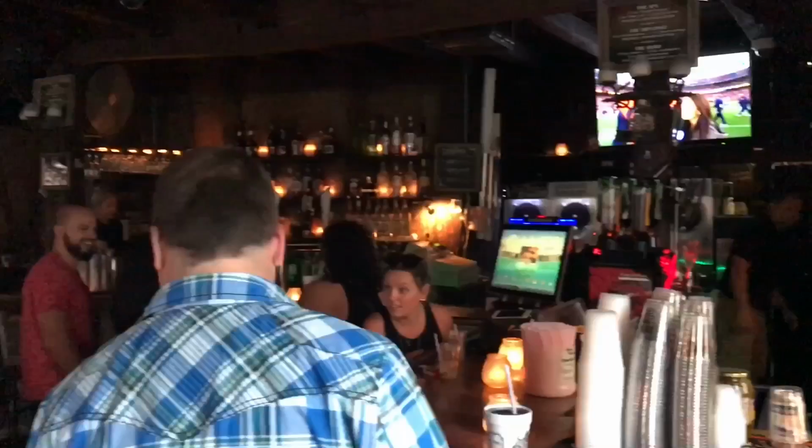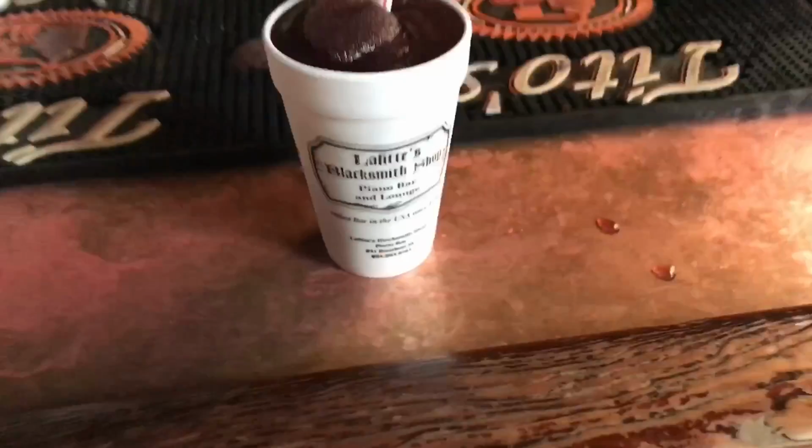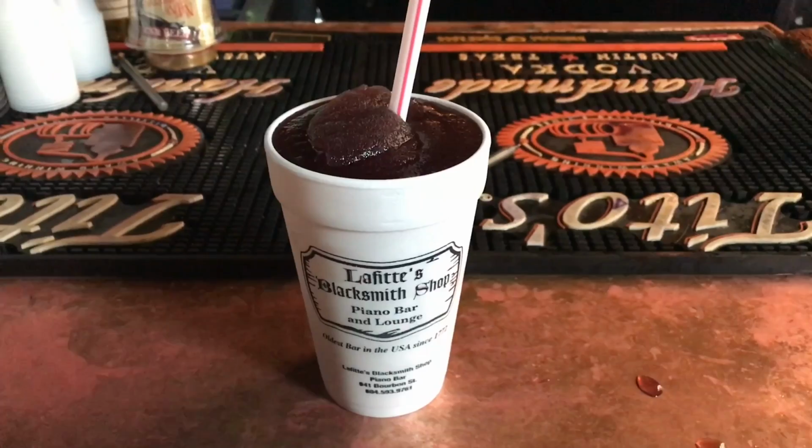So I asked the bartender if they had a signature drink at this bar, and he gave me this. He calls it the purple drink. He didn't tell me what's in it, so I'm just gonna give it a shot and try it and see if I like it.